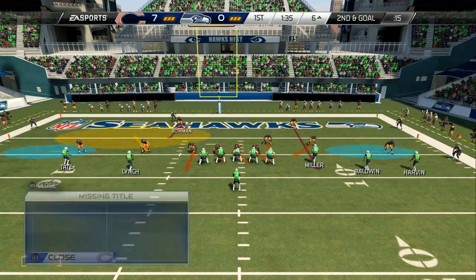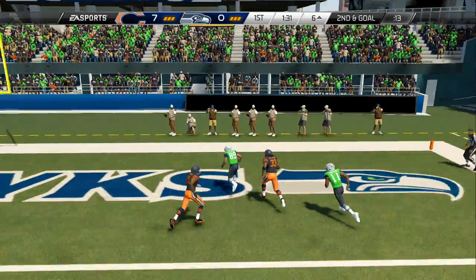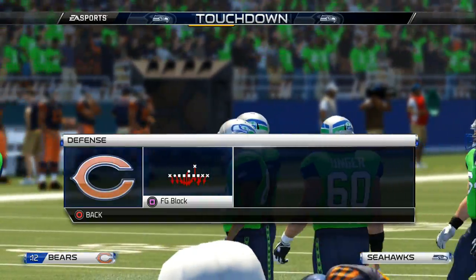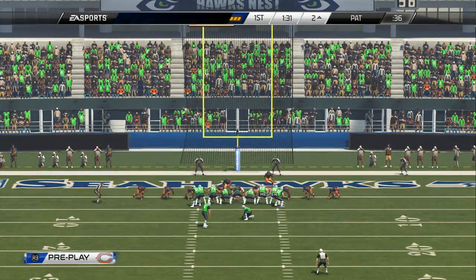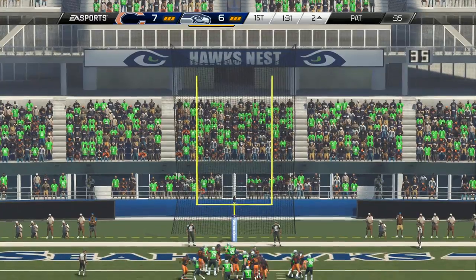The Seahawks with an empty backfield look here. Second and goal from the six. As good as it gets. Touchdown. Well, here we are. It's a tie game now. We'll see how the teams react to it. Will it be positive or negative? Extra point is good.